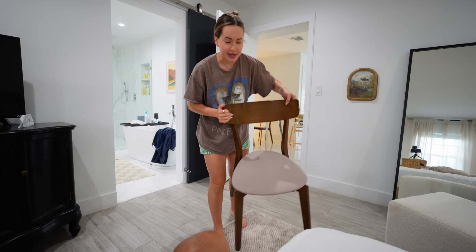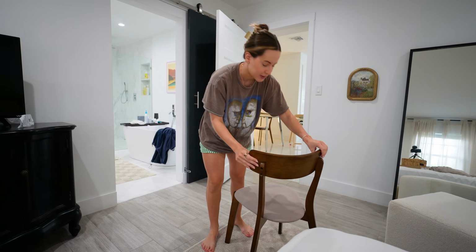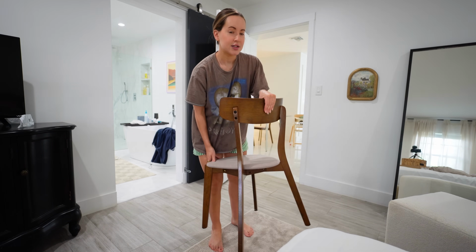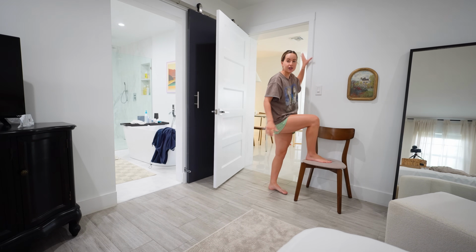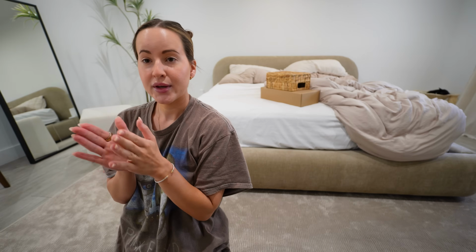You can also use a dining chair. Just make sure that it's pretty sturdy. Mine are pretty flimsy, so I wouldn't feel too safe. You can also put it up against a wall so that you just have a little bit more stability. You can hold the wall as well if you need extra support, but you're not going to stop there.